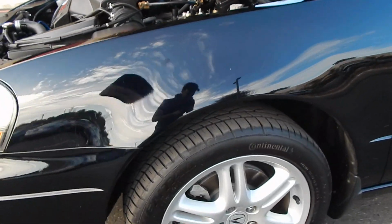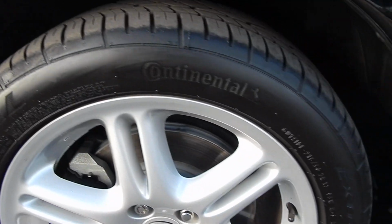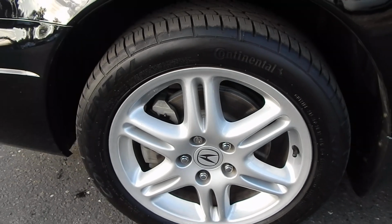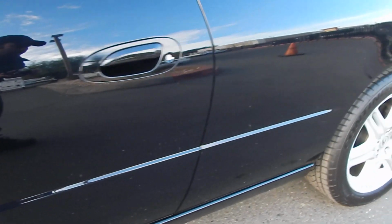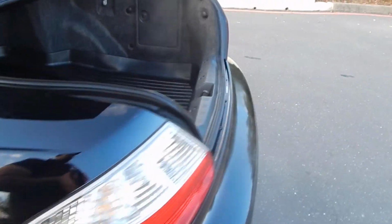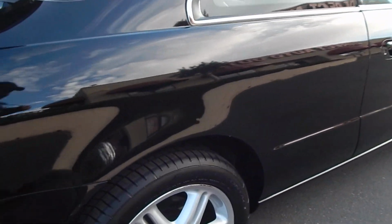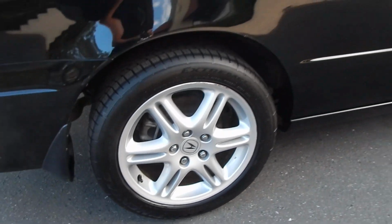These Continental Extreme Contact tires are one of my favorite brand of tires. I put this on all of my personal vehicles. Some of the vehicles that I care for that we put on the lot are no exception. I treat them in the same fashion. Wheels are in great shape. Minimal wear and tear. Brand new tires, brand new brakes and rotors, brand new fluids, brand new servicing, timing belt done just a year or two back.